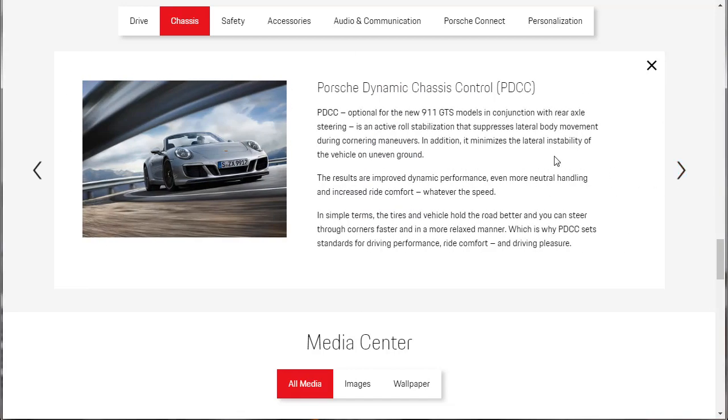Okay, then next we have Porsche Dynamic Chassis Control, PDCC. Optional on the GTS in conjunction with rear axle steering. So you've got to first select rear axle steering if you're going to get Porsche Dynamic Chassis Control, apparently. It is an active roll stabilization that suppresses lateral body movement during cornering maneuvers. In addition, it minimizes the lateral instability of the vehicle on uneven ground. Well, just fix that, then we won't have to worry about this. I'm just kidding. All right, so that's pretty cool. It sets standards for driving performance. Yeah, why wouldn't it?